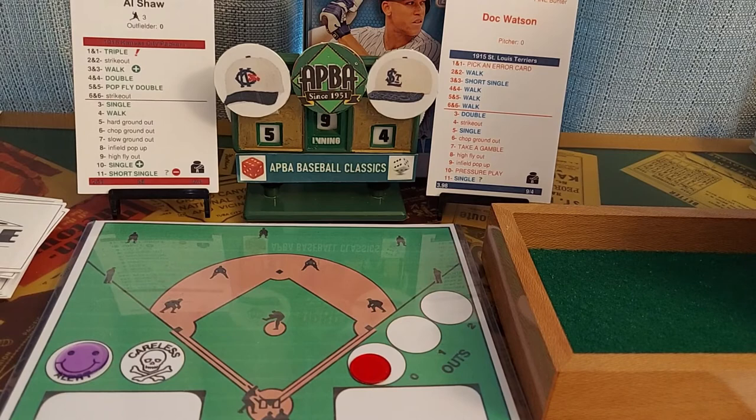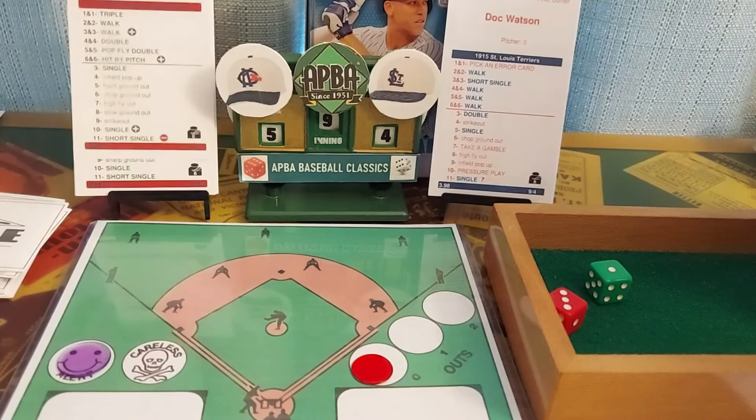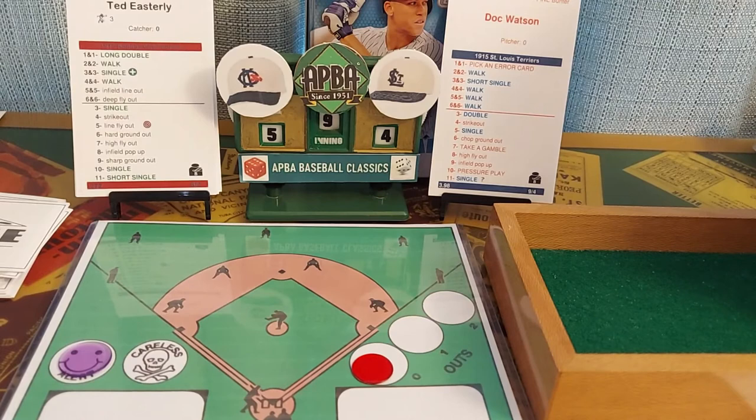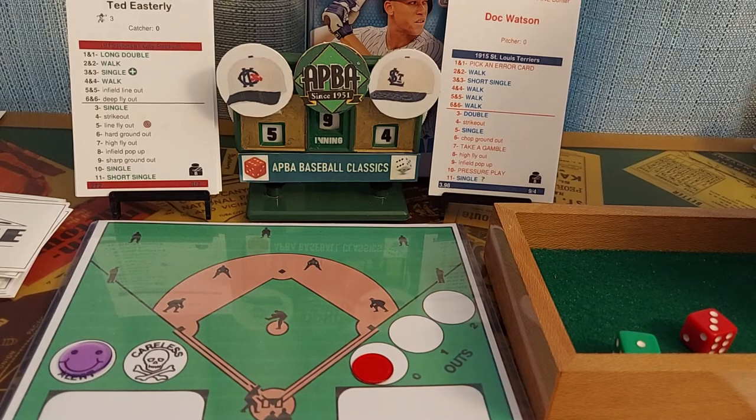Grover Gilmore. 4 off the pitcher cards, a swing and a miss, strike 3. It has really gotten quiet here at Hanlon's Park as their hometown team has now fallen behind. Easterly, 4 off the pitcher card is a swing and a miss, strike 3. So a nice job turned in by Doc Watson to retire the Packers 1-2-3 after the two runs scored.